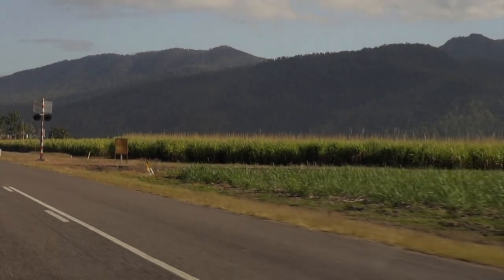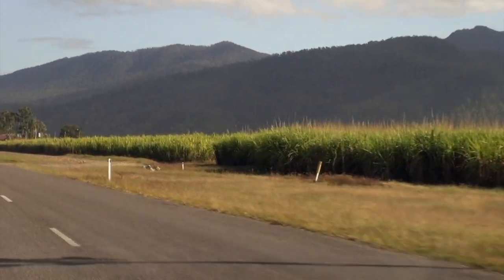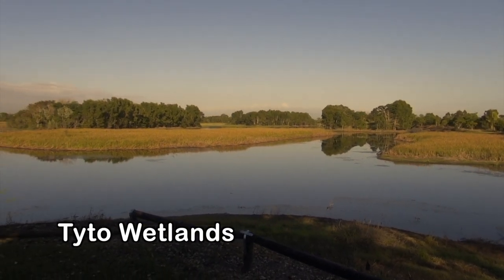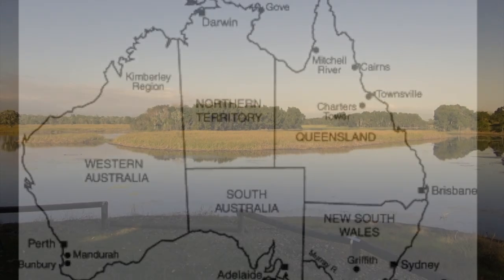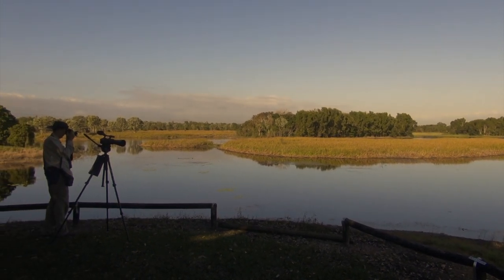Apart from the Great Australian Bight, buff-banded rail can be found all the way around coastal Australia and often far inland, in all types of wetlands. Tai To wetlands in northern Queensland, established by the naturalist and rediscoverer of the night parrot, John Young, is a wonderful place for all kinds of water birds.